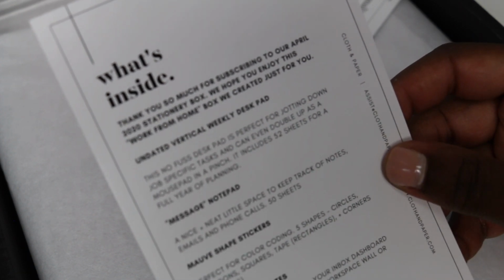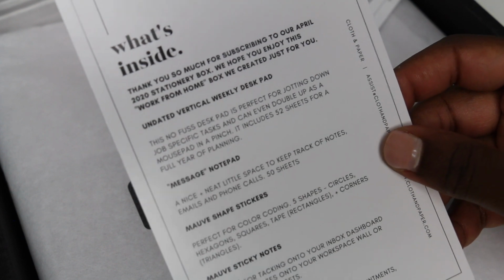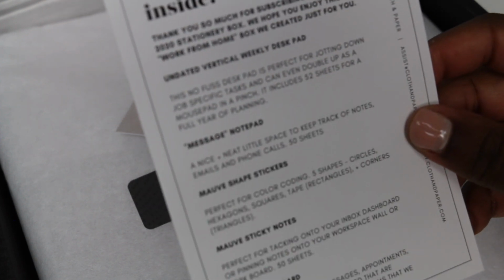Shape stickers, perfect for color coding, five shapes: circles, hexagons, squares, tape, rectangles, corners. You know what? In my last video, I just did all these drawings and I could have just used stickers for every time I did something. Gosh, you gotta be smarter.